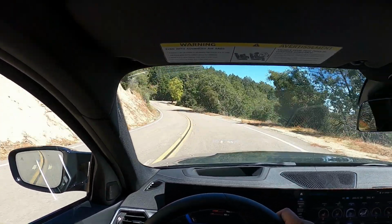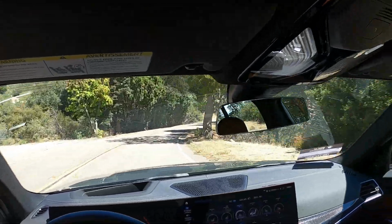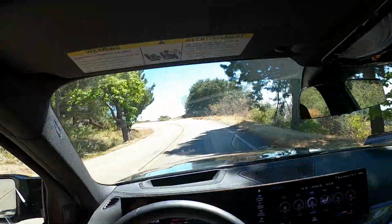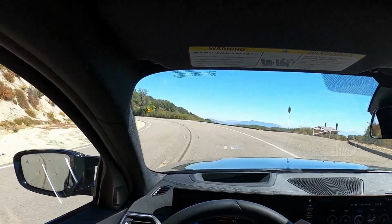And it needs a break-in oil change, I believe, at 1,000 miles. So I'm trying to get some mileage on here so I can get that done sooner than later. But yeah, it feels great to be back in an M3.